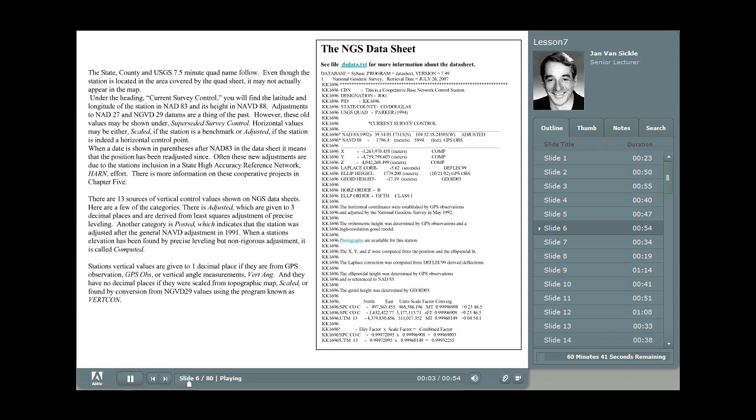Of course, the first retrieval date at the top of the sheet is valuable to know when the point was last recovered. And then there's the point identification number. You see that, 2 uppercase letters followed by 4 numbers. The latitude and longitude, in this case NAD 83, is followed by the particular adjustment. In this case it's 1992. And then the vertical value, NAVD 88, in meters and in feet. In this case it was by a GPS observation.